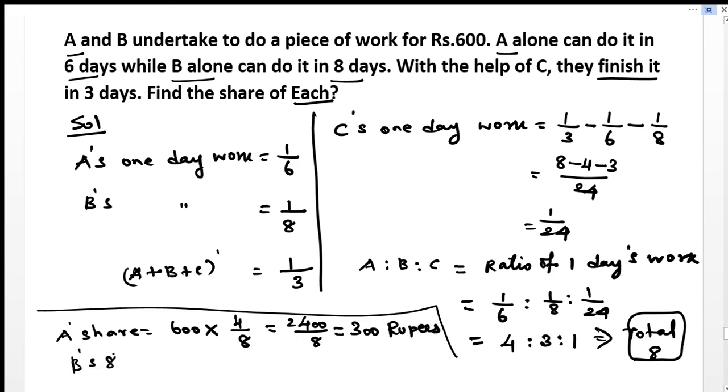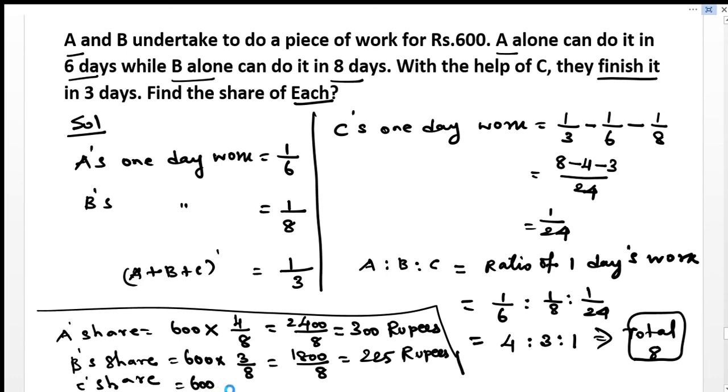What about B share? B share is equal to 600 into 3 by 8. This is nothing but 1800 by 8. While cancelling, we are getting 225 rupees. And C's share is equal to 600 into 1 by 8. Or else you can solve it in another way also. See, total is 600, minus A's amount, minus B's amount. It is nothing but 75 rupees. So this is the share of each.